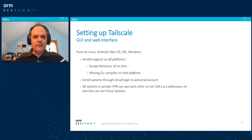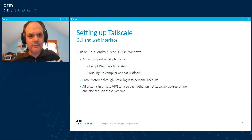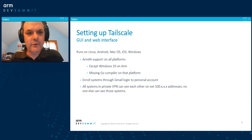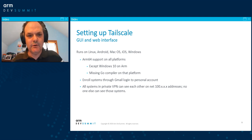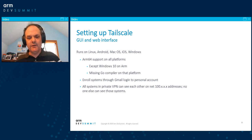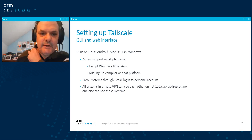So, setup for Tailscale. The setup process, I won't go through it here, but it's enough to note that it runs on Linux, Android, Mac OS, iOS, and Windows. It comes out of the box with 64-bit ARM support on all platforms except for Windows 10 on ARM, because Windows 10 on ARM is missing a Go compiler on that platform. And you use your Gmail login to log into the personal account if you have that tier of access.